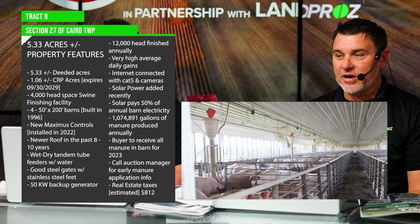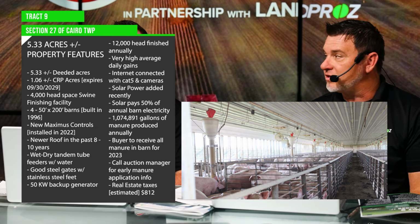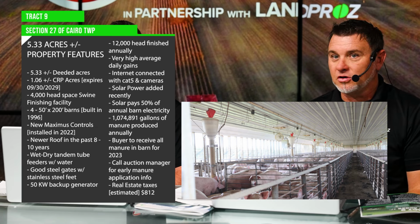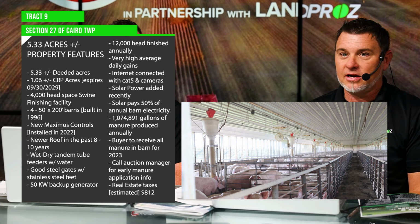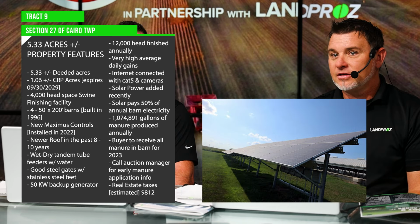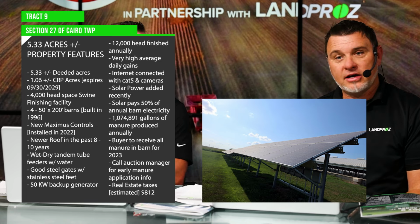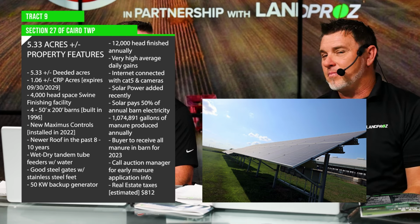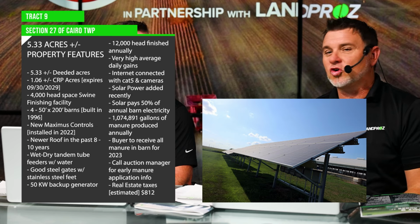This barn, Jake tells me, and looking at some of the past history on it, has very, very high average daily gains. And sometimes you just get a barn like that, and this is one of them. So keep that in mind on this barn, you buyers out there. It has internet, Cat 5. There are cameras on site. Another great addition to this barn was a solar array that was added. This solar array pays for 50% of the barn's annual electricity. So that's easy money right there, if the sun shines out there. Look at those crops. So anyway, 50% of the annual bill, we're told, and Craig can get into this in his pro forma, but I believe it's about $5,600 of credit on that bill annually.